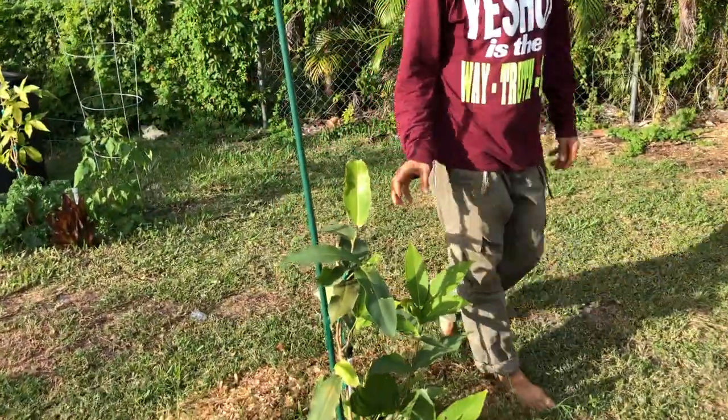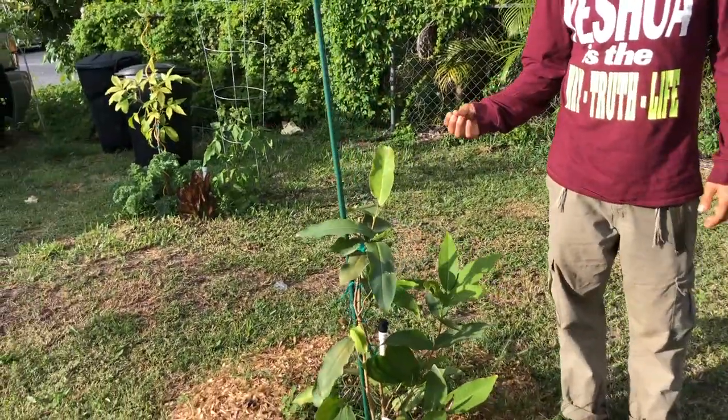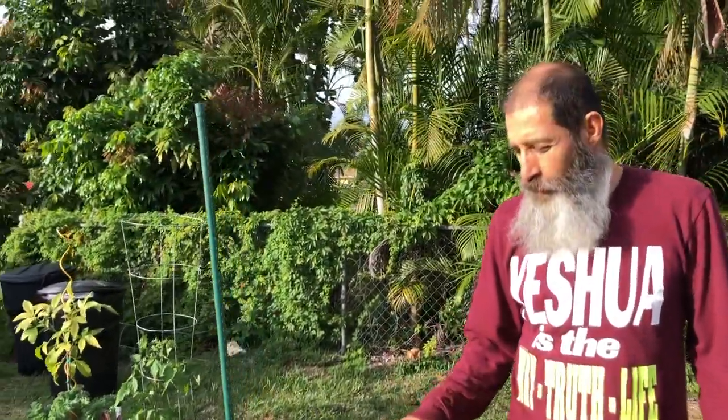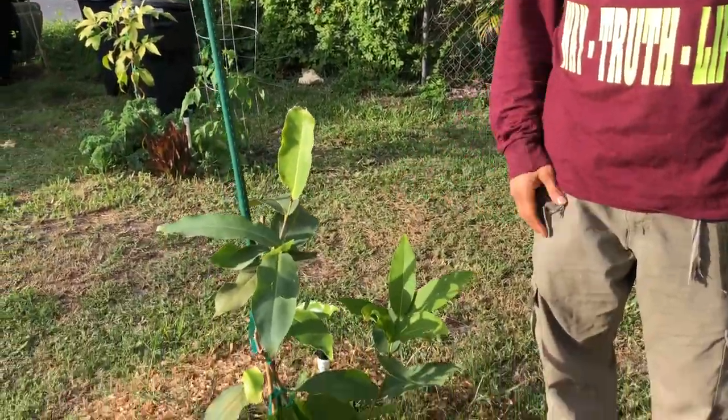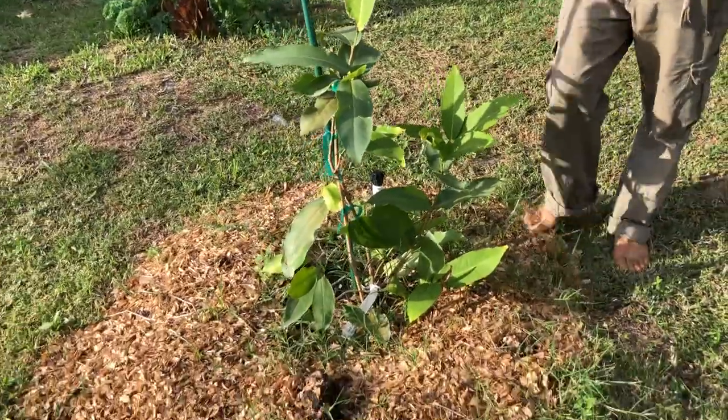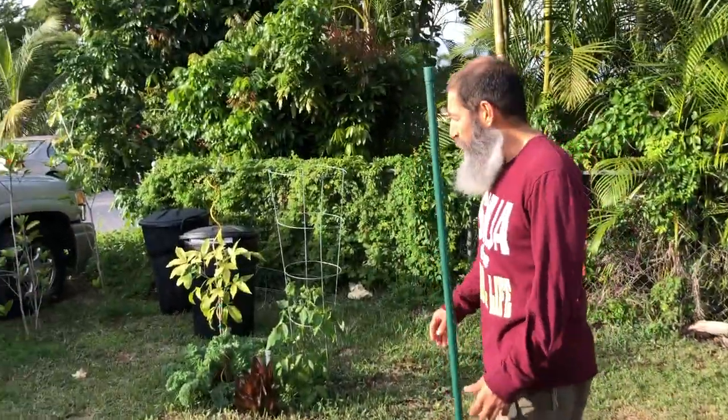This is a wax jambu. It's like a rose apple. It comes in different varieties, and this is a sweet one. This tree goes big and gives more fruit than any other tree out there, so I wanted to get one of those. It's not the sweetest fruit, but it gives so much, it's worth it.